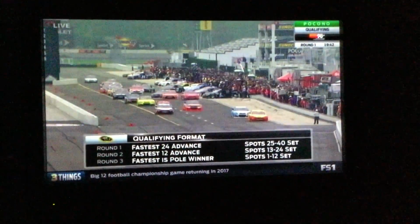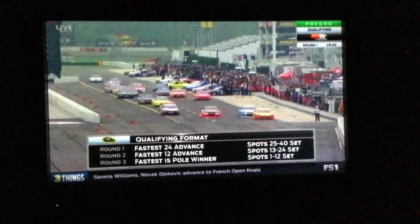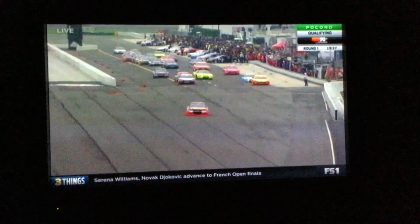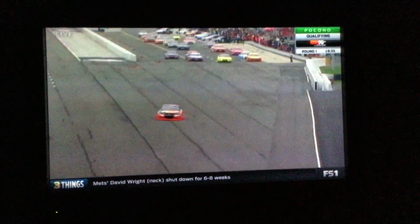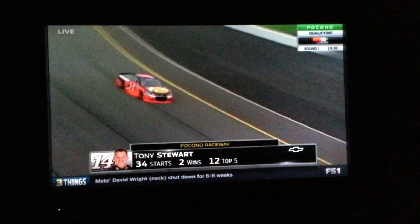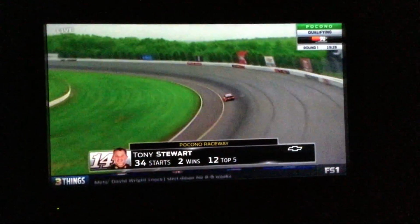I wonder, with so many cars not having any practice, and as Larry said, so many cars having only one lap, if we might see cars making multiple runs in this first round. Oh, I think that's very possible. You might go out, and if you don't like your lap, you can come in, make an adjustment, and get back out without any problem at all.